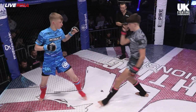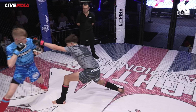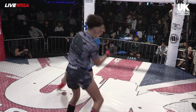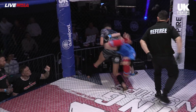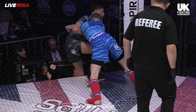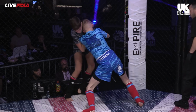Nice overhand left though, lands for Moss. Yeah, Moss is starting off with really tidy boxing. He's just leaving his head a little bit elevated like that. Oh! And uses that melee to get the body lock. That's a beautiful wizard throw, unlucky. And a beautiful counter too. Yeah, brilliant from both lads there.